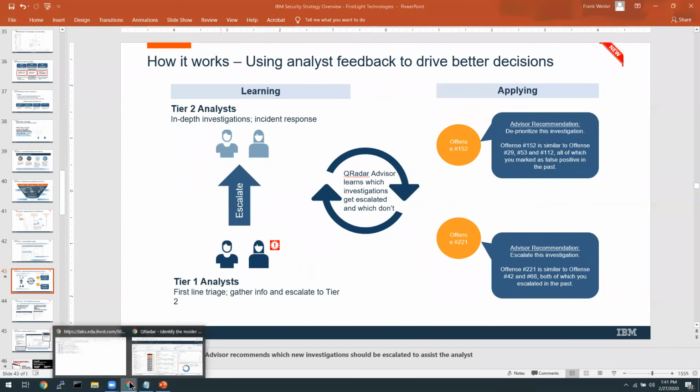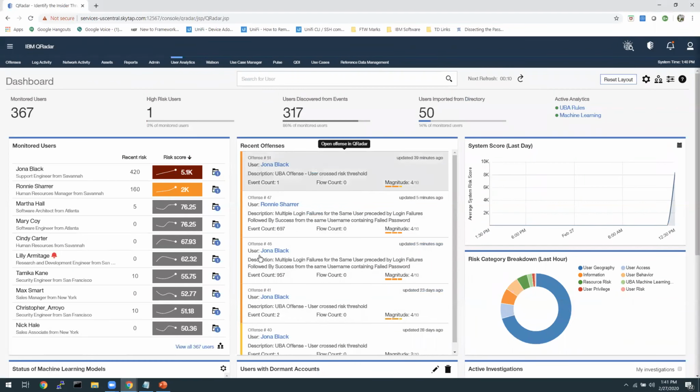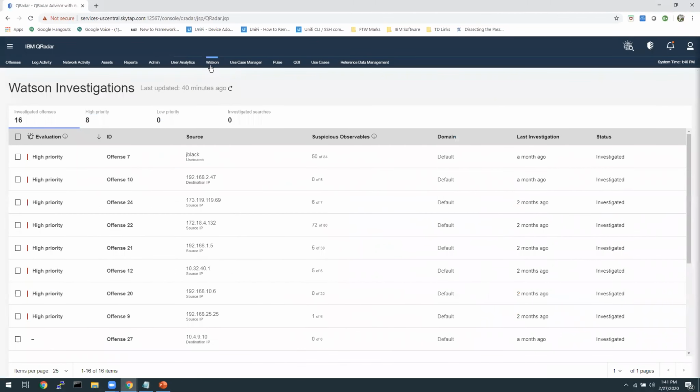Now let's go and take a look at QRadar. We were looking at user behavior before. Now let's take a look at the Watson environment. So QRadar has analyzed some of my high priority offenses, and it automatically analyzes your high priority offenses. And then it will automatically investigate those high priority offenses as well, because it's figured you're going to want to investigate them anyway. So let's get it out there. Now it's investigated my high priority offenses. So as a SOC analyst, I'm going to come in and click on my offense.